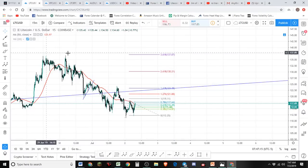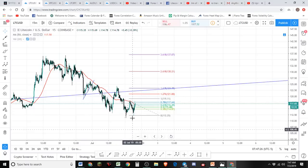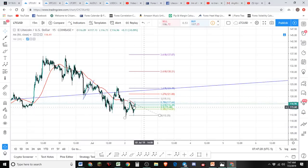See, this is hard to count because that broke this high, but this could be, yeah, that's not 1, 2. This would be a 1, 2, 1, 2, 3, 4, five, there's three, four, five. Yeah, there's 5 waves in, guys. This might be a decent entry point right now.